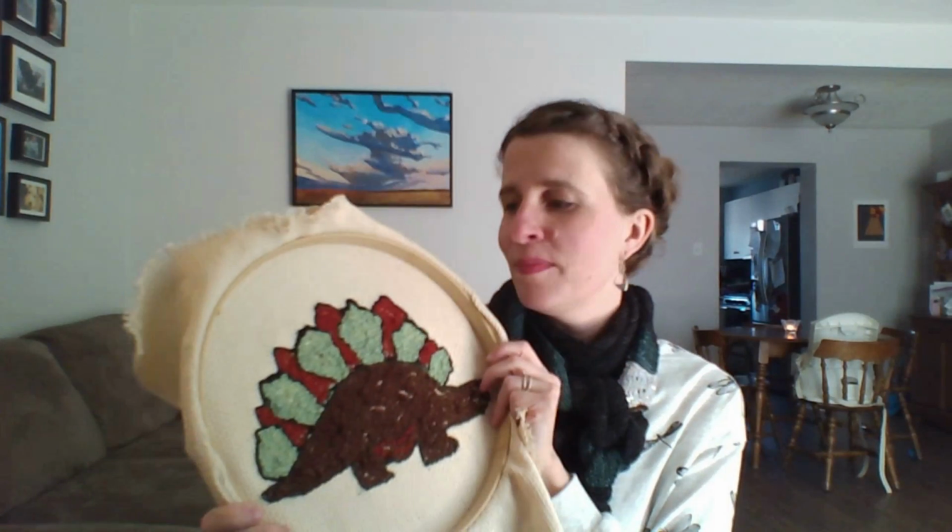So what I did was I drew my dinosaur on the monk's cloth with whatever marker, and then I just went into my stash, found some oddballs, and came up with this Stegosaurus. I am by no means an artist. I can draw child-friendly dinosaurs, so naturally that's what I tried doing. And I learned a few things with this one. Primarily, some of the yarns I chose were a little too thick, and some didn't really like to punch too easily. It just wasn't a good fit.